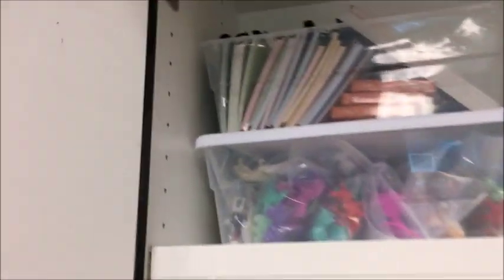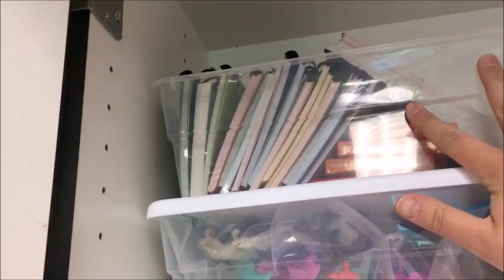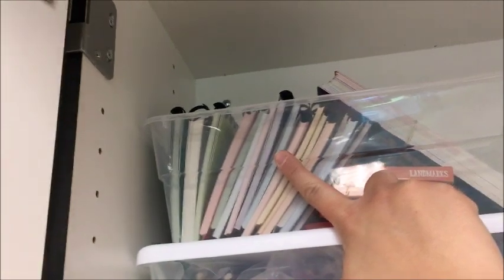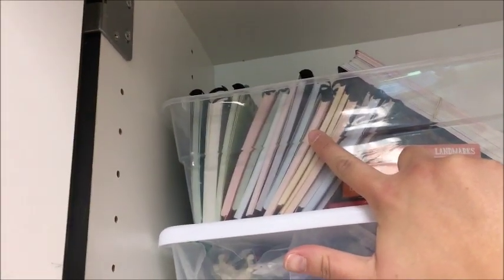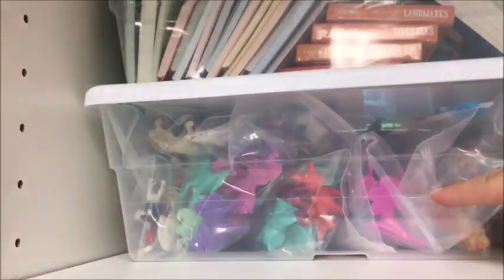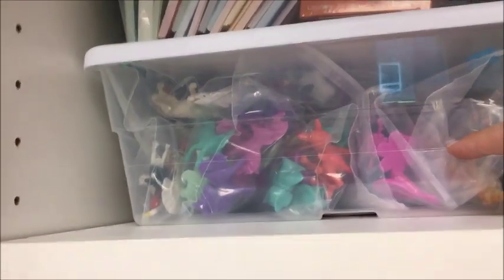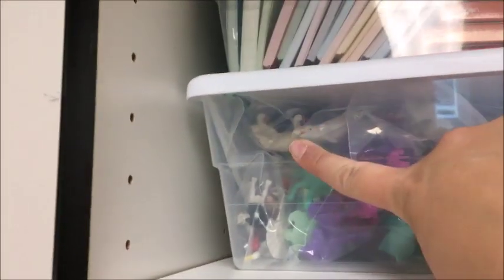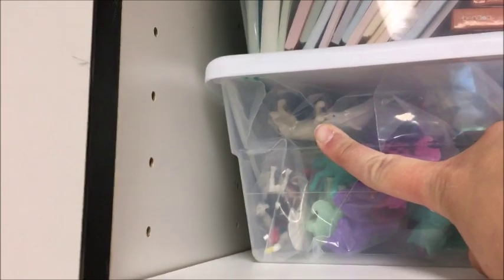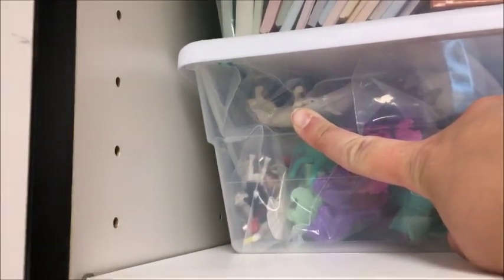Up here, I have different types of flashcards from the Target Dollar Spot, and then some flip books that I found with the science kit that we had. These are different action figures from Target, some from the Target Dollar Spot, and some of those characters are from Hobby Lobby. Joey and these little miniature animals. I don't know what to call them.